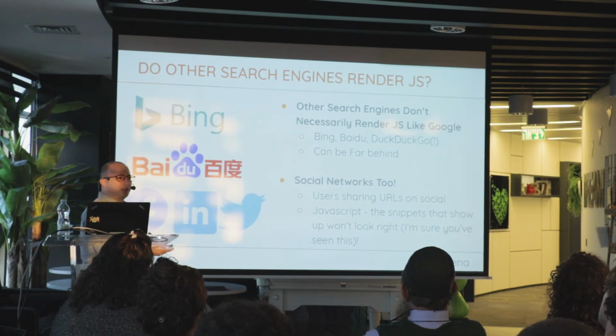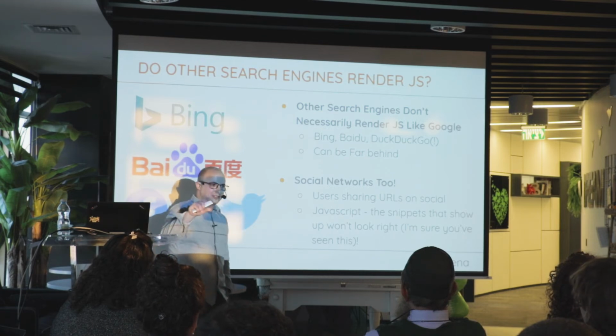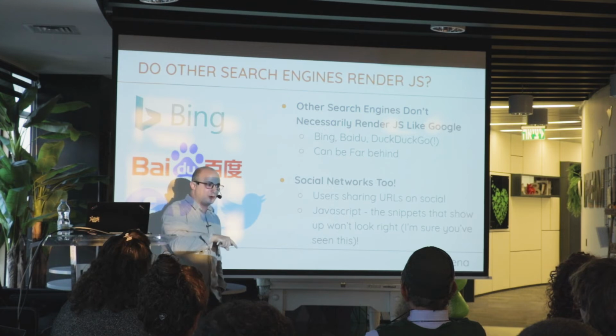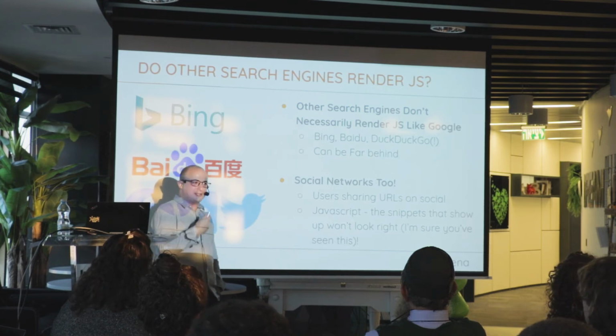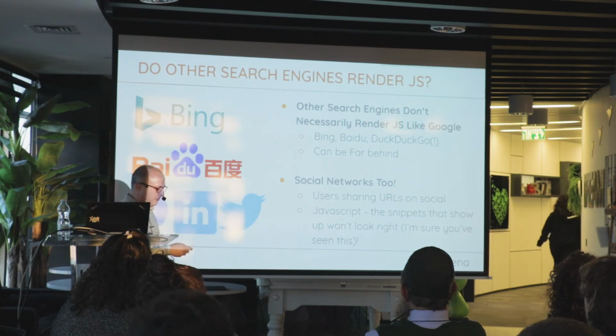The other thing is social networks too, right? So when your users share a URL on Facebook or on Twitter, the snippet that shows up is going to be based on the view source. Facebook's not rendering the JavaScript, LinkedIn's not rendering JavaScript, so if you want that snippet to look good, you need to make sure that stuff is pre-rendered properly.